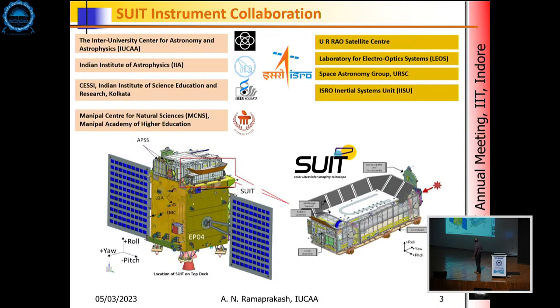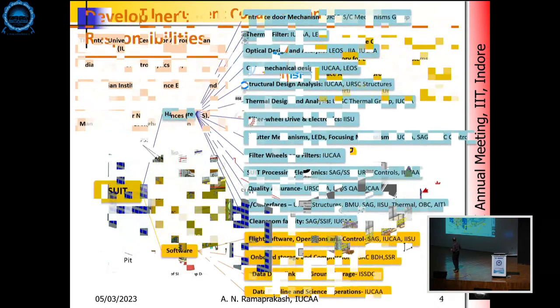I'll describe in a little bit more detail what SOOT involves, but before that, let me highlight that building a facility like this is a massive team effort. So what I'm doing is representing the whole team which has been involved for the past more than a decade in conceptualizing and designing and actually building this payload. And some of them are represented here. I'm sure at any point of time this list keeps changing, and this is one version of it.